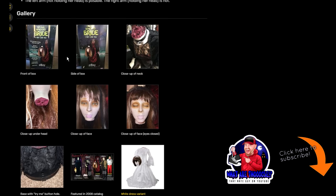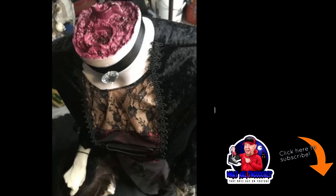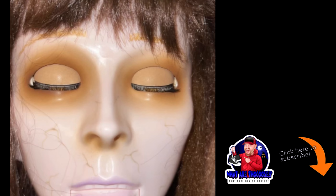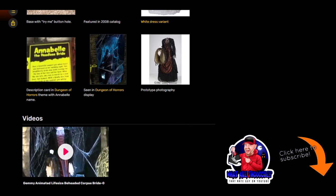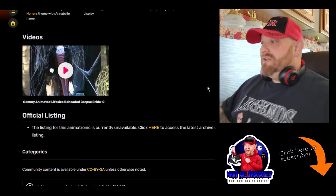Ooh, look at this one. All right, so here's the box. And let's look at the head. I don't know if the other one's this detailed, but look at that. Look at the neck where her head has been chopped off. And then there's her head, the bottom of her neck. And there's the face. Looks like her mouth and eyes both move also. So let's go down here and, okay, so maybe she's also known as Annabelle. I don't know. Let's watch the video. Beheaded corpse bride. Here we go.